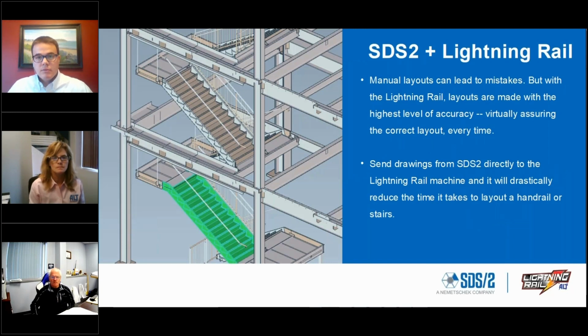And when it comes to what SDS2 has provided over the years of selling equipment, sometimes the most disappointing thing you see in a customer's face is they weren't prepared for the work that it may put on an office. So you buy drill lines, fancy robots, whatever it may be, you get all excited, you make a purchase, you get it there, but you're not prepared for the office side of things. And for the Lightning Rail, SDS, you guys have made it very easy.